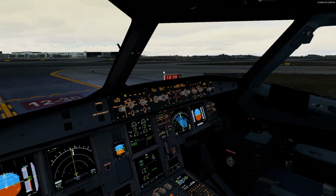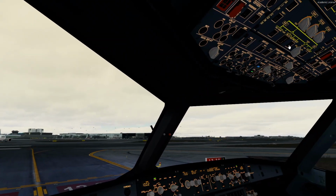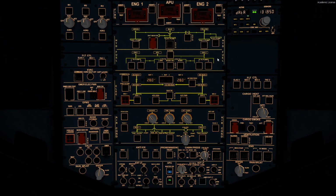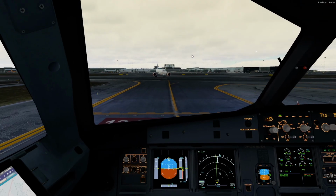Yeah, he's probably taxiing this way, so that's why we need to hold for a second. Okay, APU is running. Yellow electric pump coming on and killing engine number 2. Saving some drops of fuel.